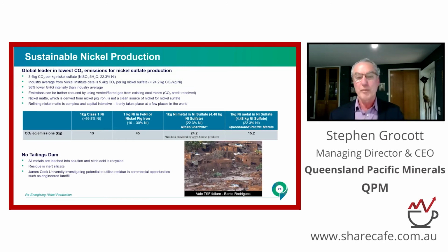Now, you can read the words yourself, but basically what the table in the middle says is that the greenhouse gas intensity of nickel production through the TECH project is around about 1/3 lower than the global average for nickel in nickel sulfate. Now that global average excludes, surprise, surprise, any Chinese production and the Chinese Indonesian production, which is substantially greater. So our greenhouse gas intensity is quite a lot lower. In fact, with the likelihood that we are sourcing gas that is currently being vented and flared from metallurgical coal mines, we are likely to be zero or more likely to be negative greenhouse gas intensity. And that's a remarkable position to be in.